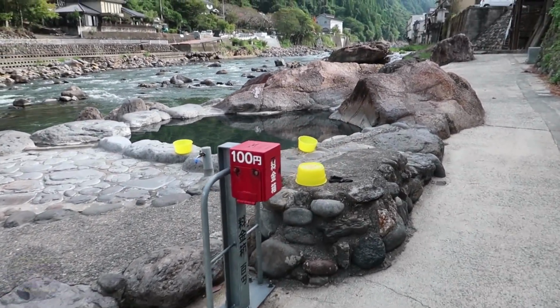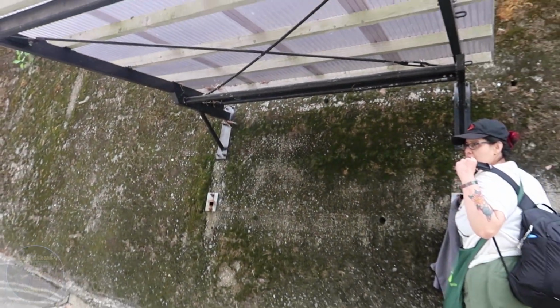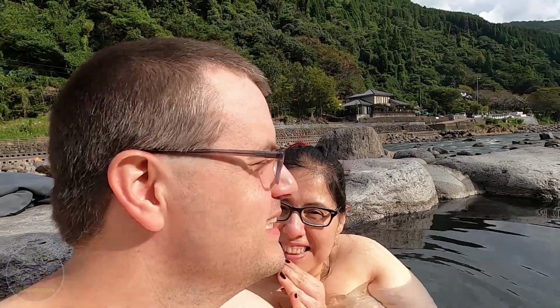Here we go. Another little hot spring here. This doesn't really have much in the way of an overhang, so we're just gonna hang our things on the pole here. So hopefully this one's not as hot. Let's find out. All right, we have made it into one of the hot springs. Look at the river behind us. Really peaceful. No one has showed up here yet. But yeah, just gonna hang out here for a few minutes before we head over to Hita.